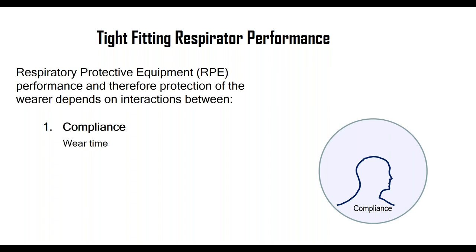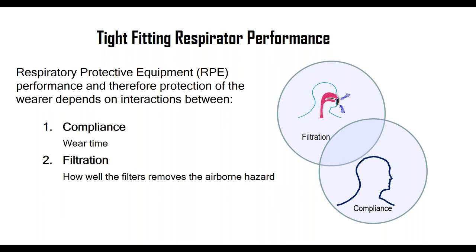I know it seems pretty obvious that it needs to be worn, but I know in my travels, and maybe yours as well, you've been to workplaces and you've seen workers where they've got the right respirator. Maybe they've been fit tested, but it's sitting on the bench, not being worn. So clearly it's not going to be doing anything if it's not actually being worn. And when it comes to wear time, obviously it's wearing it 100% of the time that the hazard is present to protect the wearer. If you're only going to wear it 50% of the time, it's still going to be a significant exposure there, which is what we're trying to avoid.